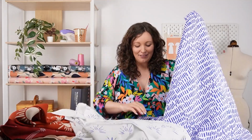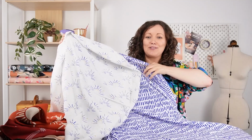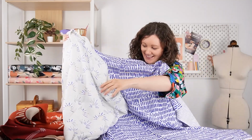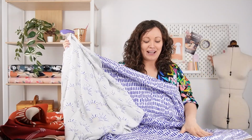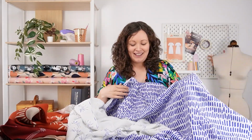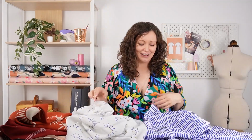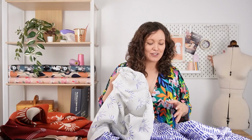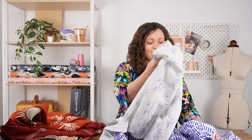I love the idea of putting those two together in a garment somehow. I think that would be amazing. I thought they look really cool together. And this one just reminds me of raindrops, and with the sunbeams there. Yeah, it's just such a lovely play on textured mark making and those beautiful fresh colours.